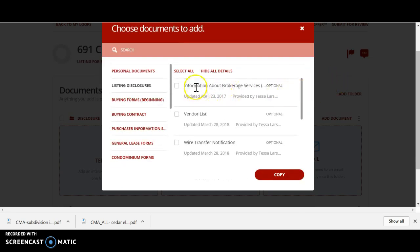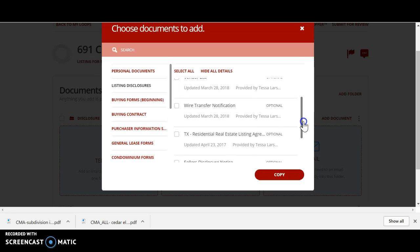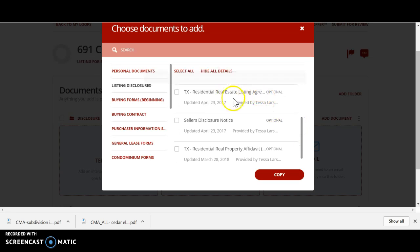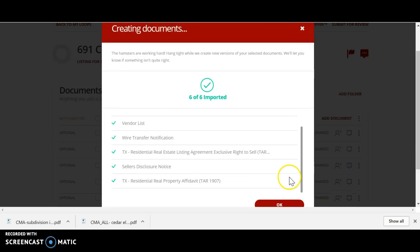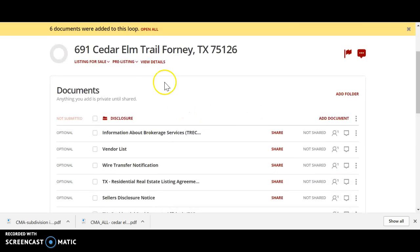I'm going to verify that they're all here. Information about brokerage services, vendor, wire, residential, exclusive right to list, seller's disclosure, real property affidavit, all of them. Put them in there. All right, let's fill them out.